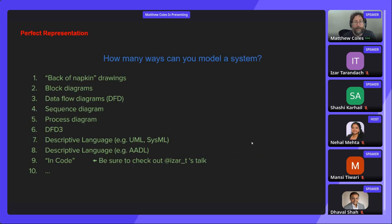Perfect representation. How many different ways can you model a system? Well, here's at least 9. Izar's talk is coming up next, so please stick around for that one with respect to ENCODE. But here's 9 different ways you can represent a system, and there are certainly more. And so this is really key.